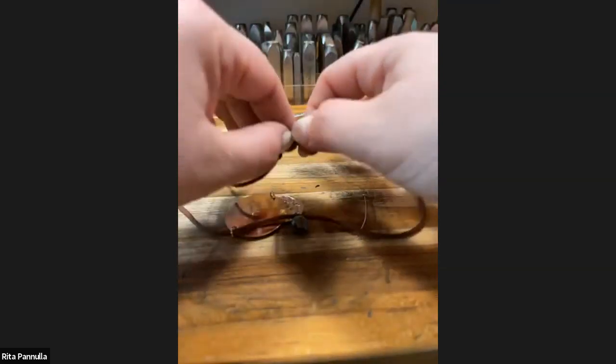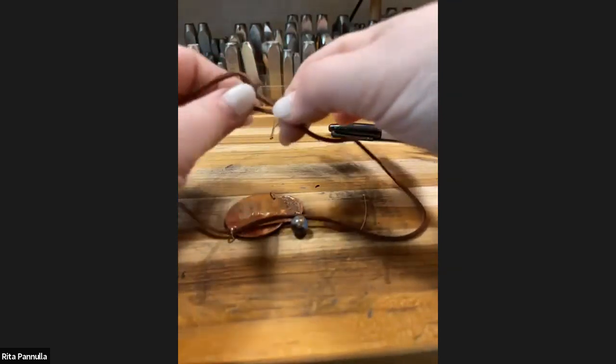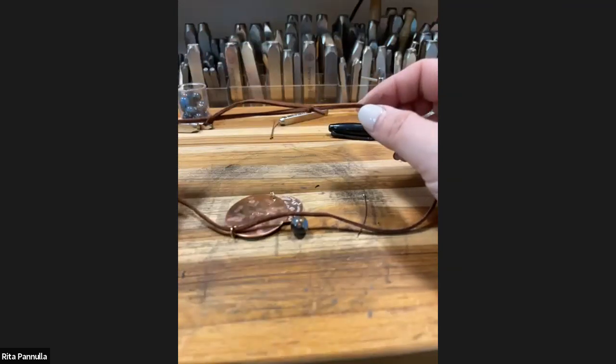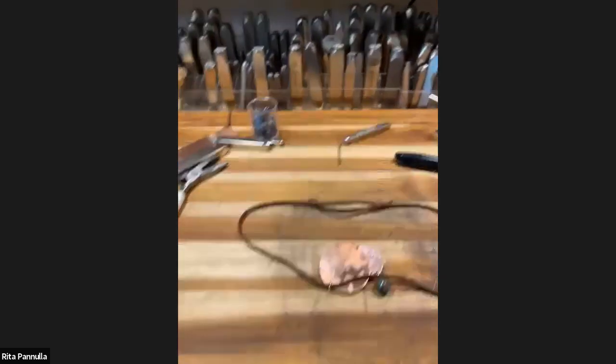Sliding knots, Lindsay, are fun, but sometimes showing them, I always like to teach knots in person rather than over the computer. All right. So I'm going to turn this around.